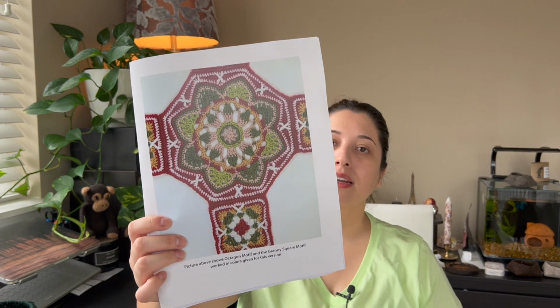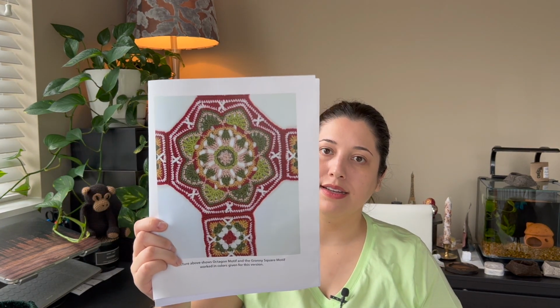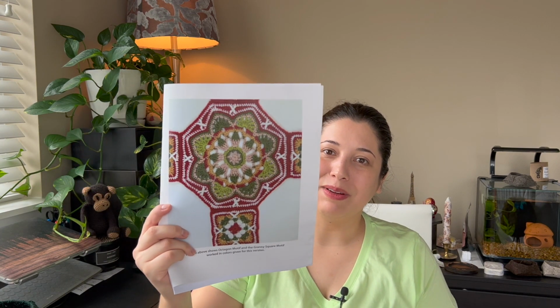It's got that deep garnet red there, and those 2 different color greens and some yellow and stuff like that. So it looks a little bit more Christmassy. It's got a more Christmas vibe to it, I would say. But I liked the color palette that I got. So I'll share with you a picture of what the color palette that I got looks like.